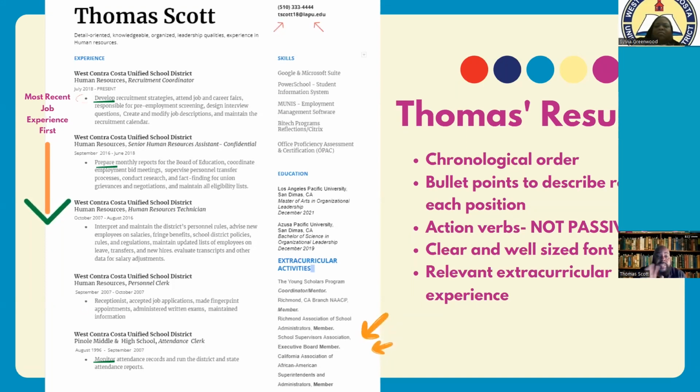I believe it's well-sized as far as font size. I've used my education and my skills, and I also included some relevant extracurricular experience that I have. So this is just an example of what a resume should look like. It's one page as well. And now we're going to show a video presentation on what WCCUSD looks for when we review a resume.